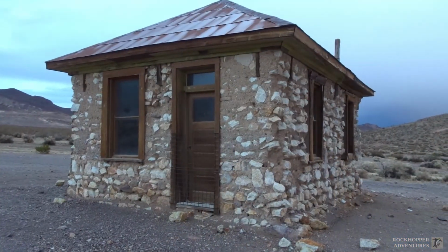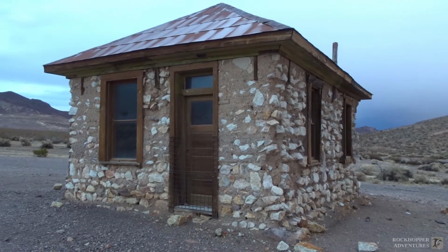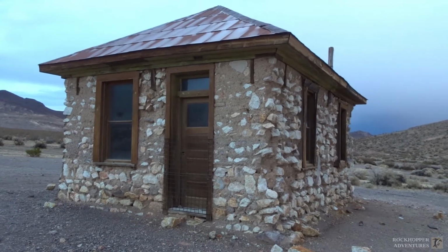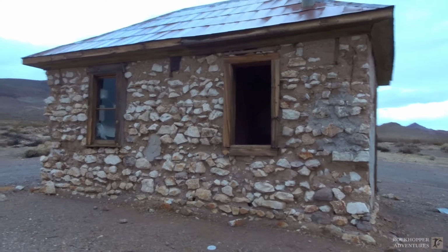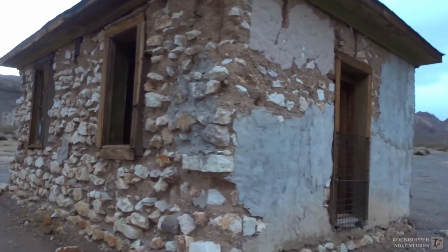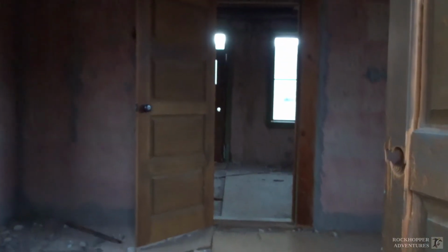So this was somebody's house, apparently, but it was also reputed to be, they think, a brothel. Boy, you just never see those in Nevada now, do you? Kind of a cool little house. Stone construction, tin roof. Pretty nice little abode. Let's see what's on the inside. Not bad.